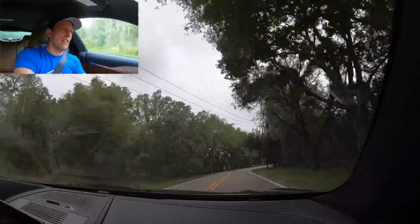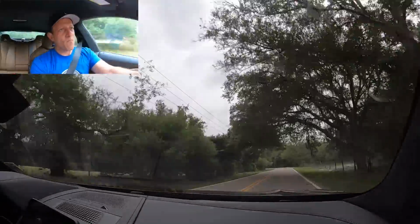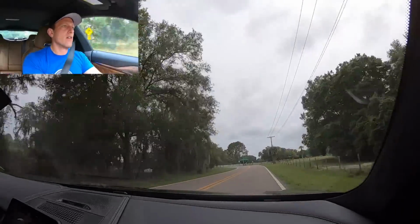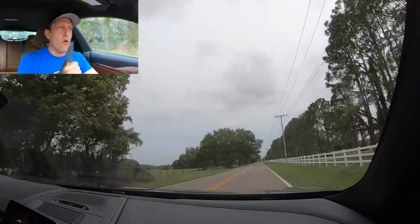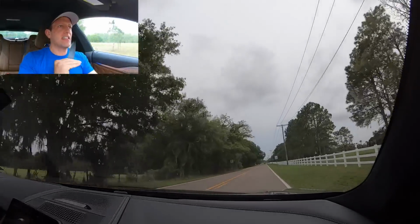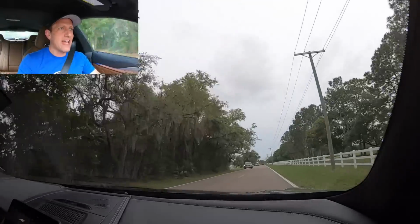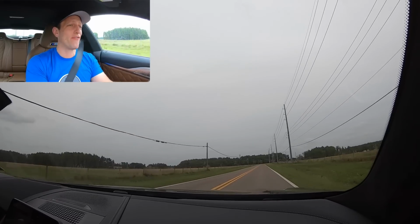Watch it just dance through here. Look at this. Look at the dance. This thing seriously is going to detach your retinas from the rest of your eye. It is ridiculously violent in its acceleration, how it gets the power to the ground, and the way that it's balanced. All right, guys, let's do this again. This is way too much fun.